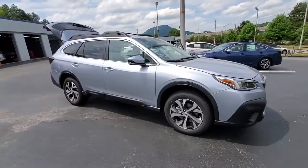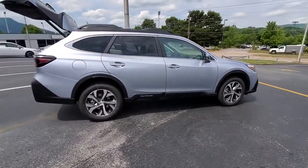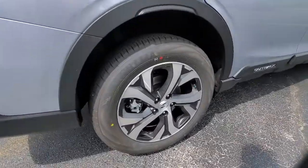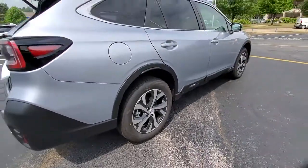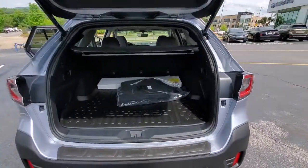Get into a car with value. 2021 Subaru Outback. Get outside and explore in comfort in this feature-rich Outback. Rugged, safe, and built to last, this capable compact SUV is your reliable partner on every adventure.